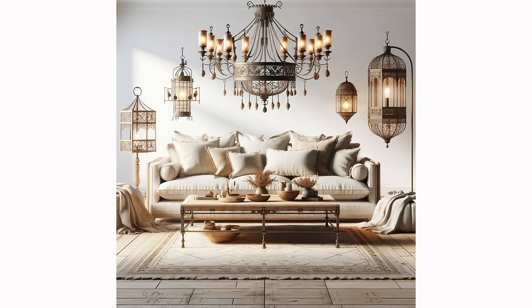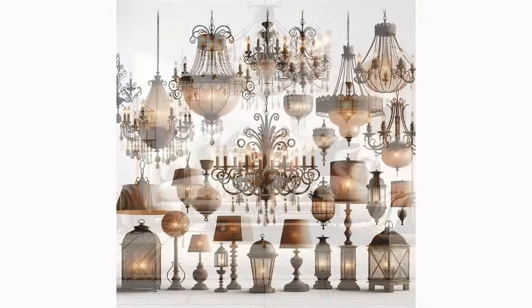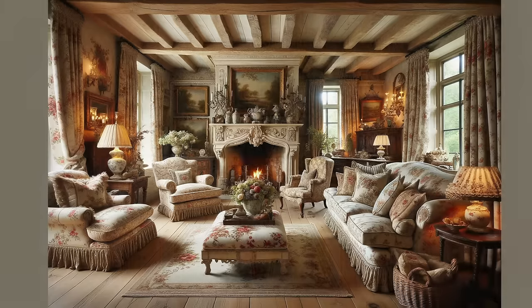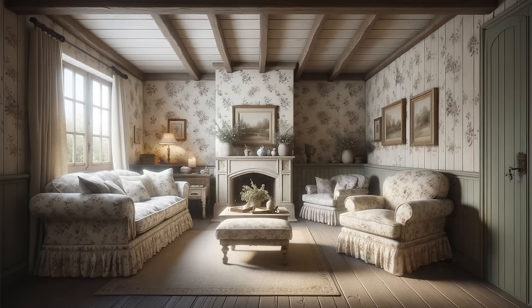Lighting. In French interior design, lighting is more than just a functional aspect, it's an art form. Carefully curated lighting, from crystal chandeliers to lantern-style lights, creates a cozy and inviting atmosphere. These elements, along with decorative fireplaces, add a touch of glamour and sophistication, illuminating the space while highlighting its best features.